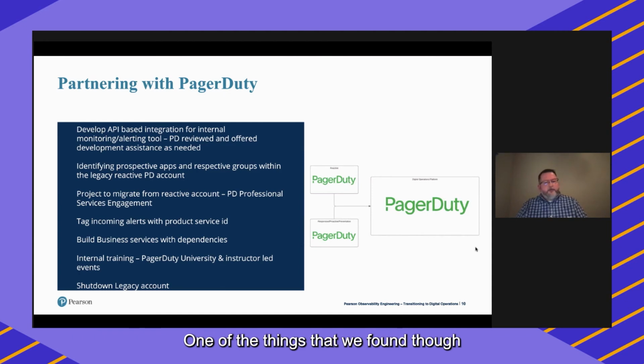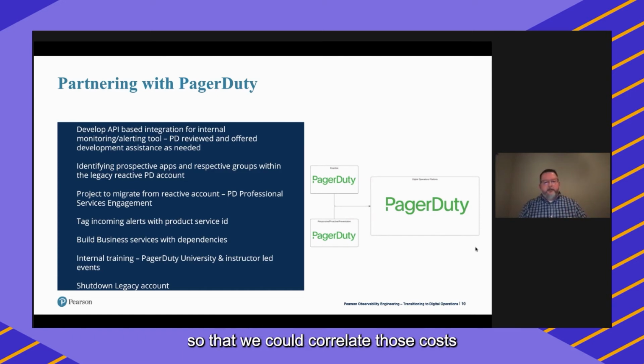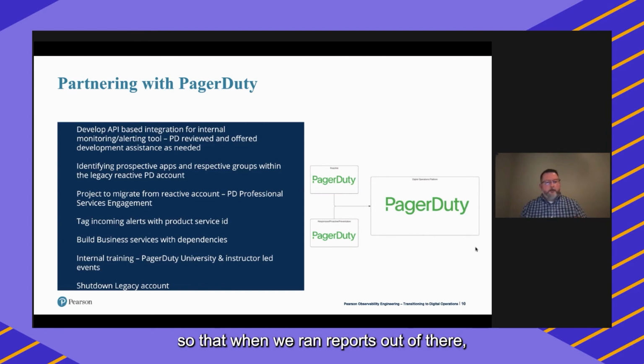One of the things that we found, though, that we would really like to do was tag incoming alerts with our internal product service ID so that we could correlate those costs and operational toil back to a product over time. And that was one area that PagerDuty did not allow, was the tagging of incoming services, alerting services. So what we had to do is just change our naming convention so that when we ran reports out of there, we could parse by the service ID within those alerting services.